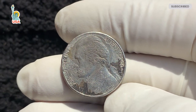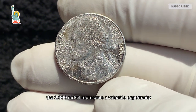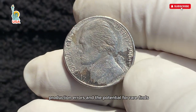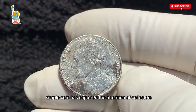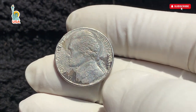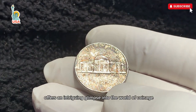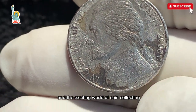For those interested in coin collecting, the 2000 nickel represents a valuable opportunity to own a piece of American history. With its combination of design, production errors, and the potential for rare finds, it's no wonder that this seemingly simple coin has captured the attention of collectors and enthusiasts alike. Whether you're a seasoned numismatist or a newcomer to the hobby, the 2000 nickel offers an intriguing glimpse into the world of coinage and the exciting world of coin collecting.